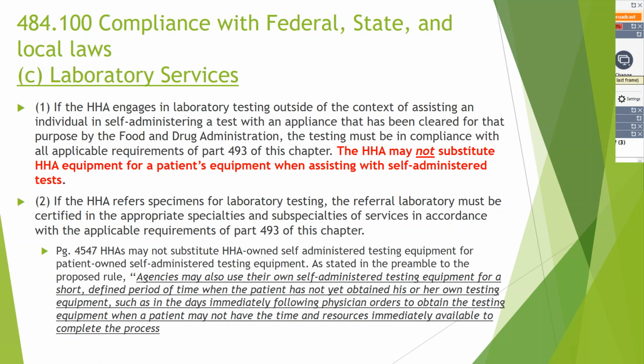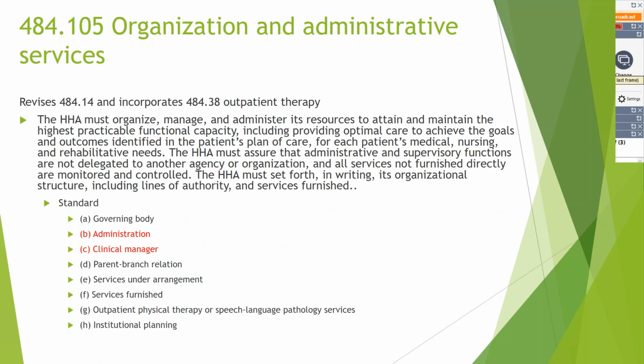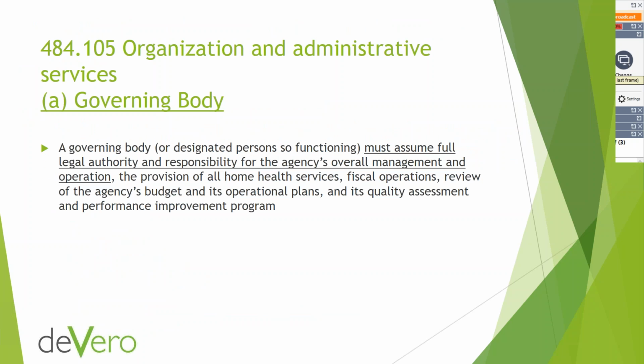So a patient needs to have their own equipment to be able to do the different tests and administration, blood pressure checks and such. The agency cannot use their own unless the patient doesn't have those, and they should be able to make sure they have those, or at least have them ordered. Underneath the organization section 105, administration and clinical manager are two small changes. The governing body must assume full legal authority and responsibility of the agency's overall management and operation.